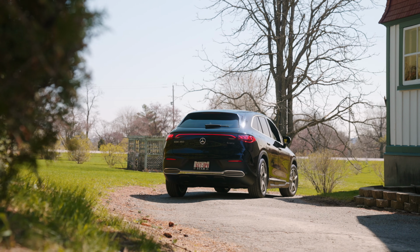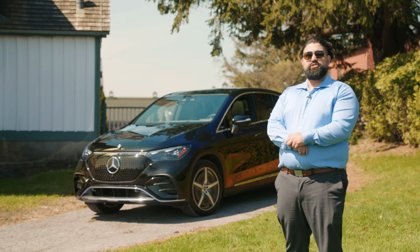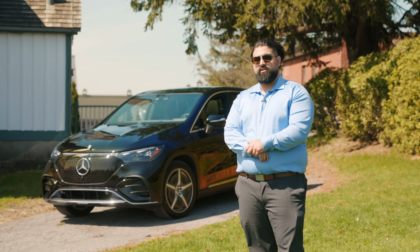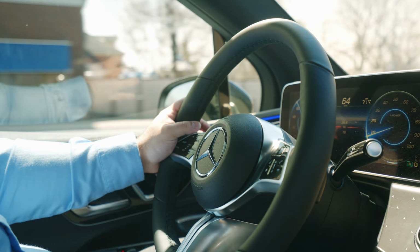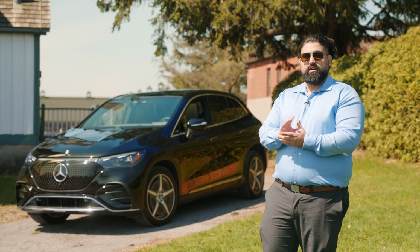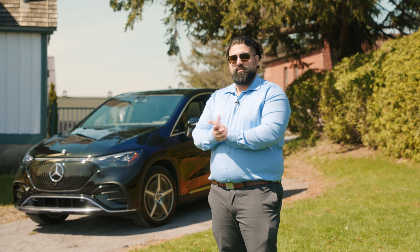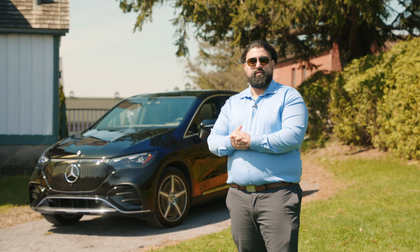That about sums up my time with the all-new Mercedes-Benz EQE 350 SUV. Truly, I do invite you guys to come down and take a closer look at the vehicle and even take it for a drive, because that's really what's going to give you the best impression of the car. I spent a couple hours with the car today, and I can tell you I'm beyond impressed with it. Truly, it's something that you really have to experience to believe it.